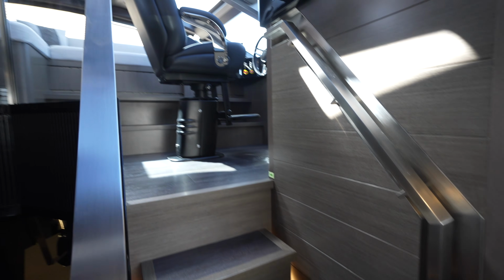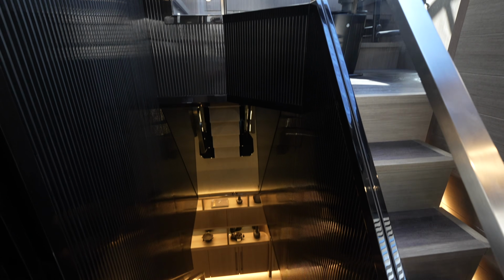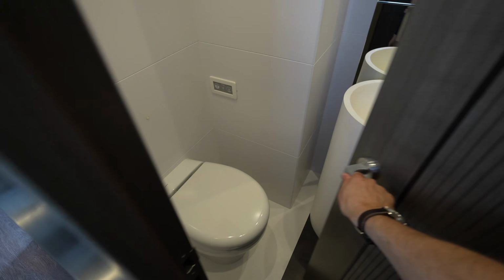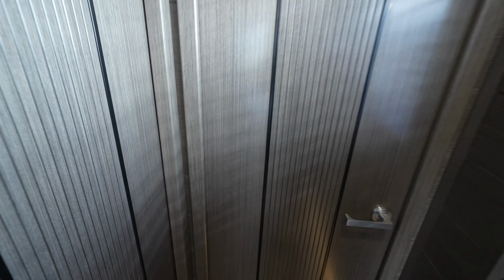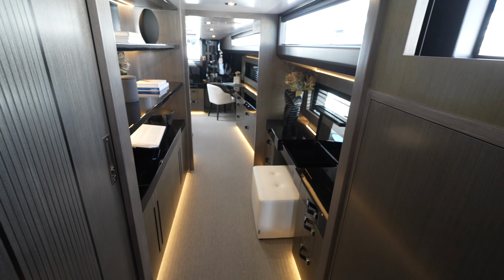Up here, it looks like we have a raised pilot house configuration. The guest cabins will be down here. Here's the day head. And guys, we have not stepped foot in the owner's suite. Where we're standing, this is the extent of how far we've gotten into the yacht. We just basically, as we were running through really quick, confirmed day head, this is where the owner's suite is. So the anticipation is high.